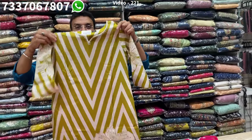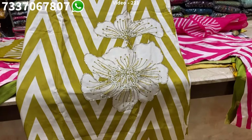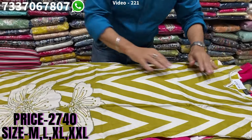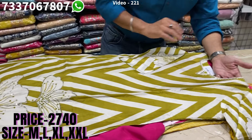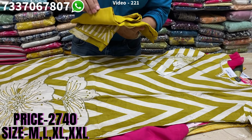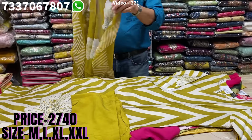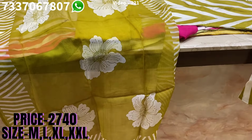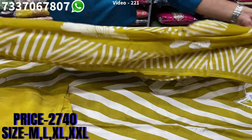There's one more very beautiful color in this. All designer prints. Beautiful premium quality material. And this is also the same kardana and sequence work as the earlier one. Lovely bottom. And a pure organza dupatta with this. Similar price range of 2740, sizes available are ML, XL and XXL.